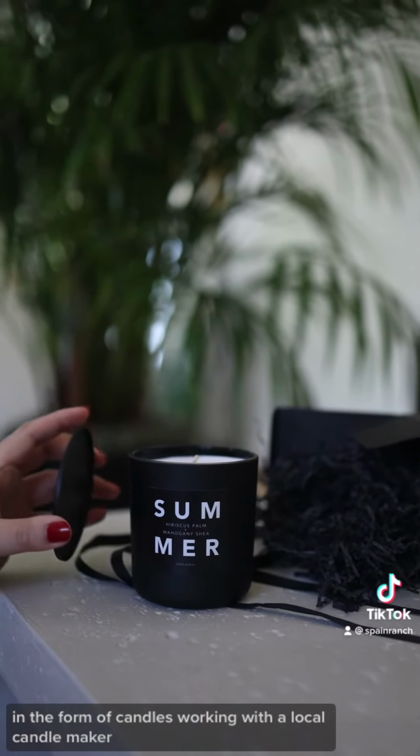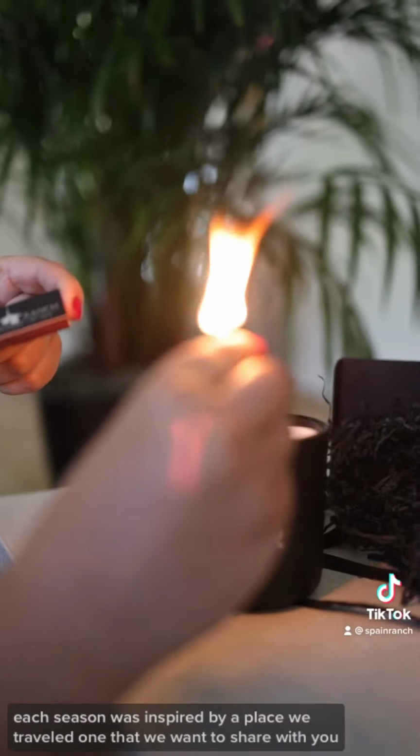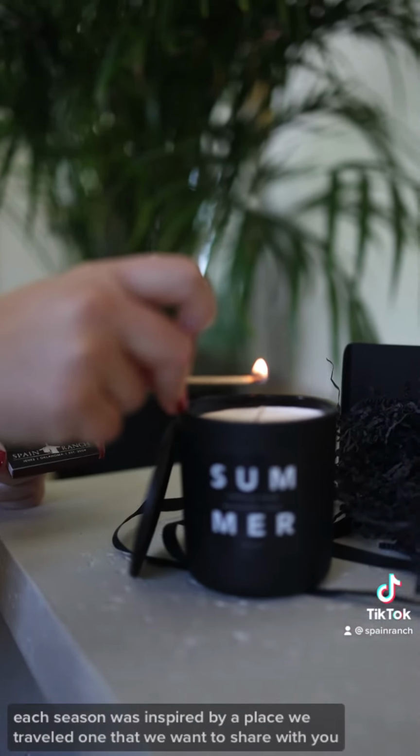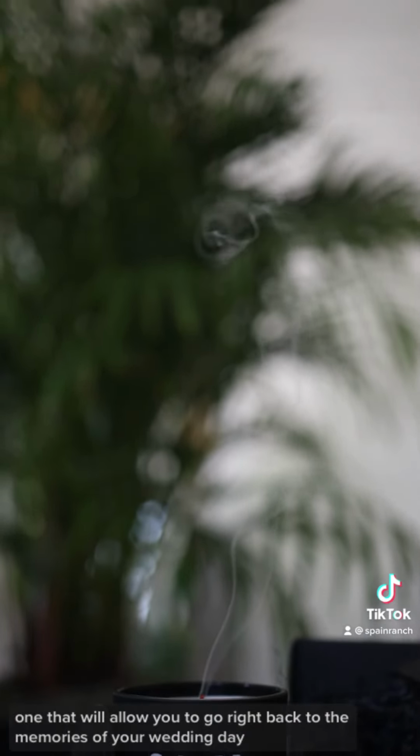Working with a local candle maker, we collaborated on 4 scents that we'll use throughout the building during the year. Each season was inspired by a place we've traveled, one that we want to share with you, one that will allow you to go right back to the memories of your wedding day.